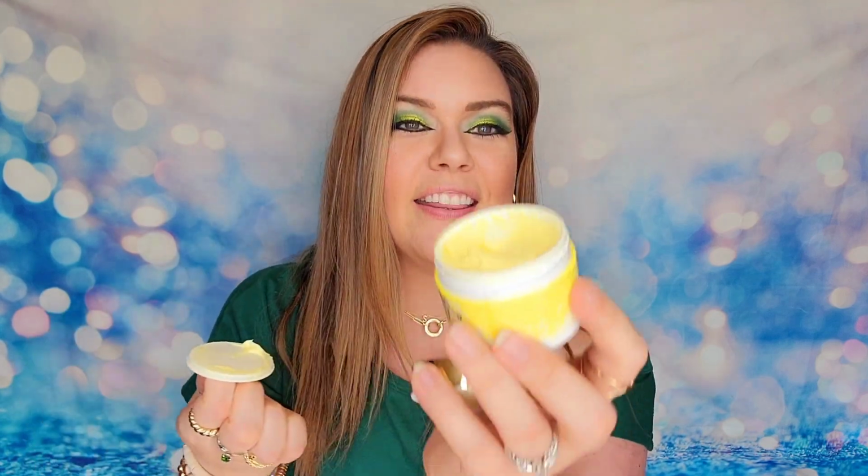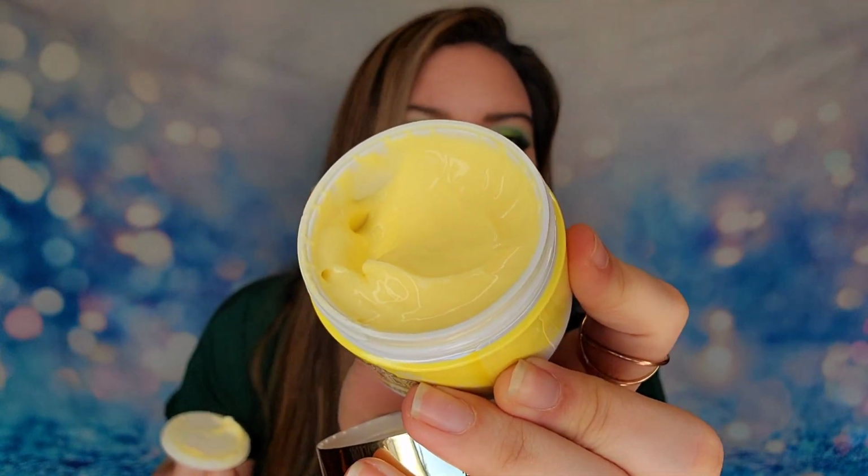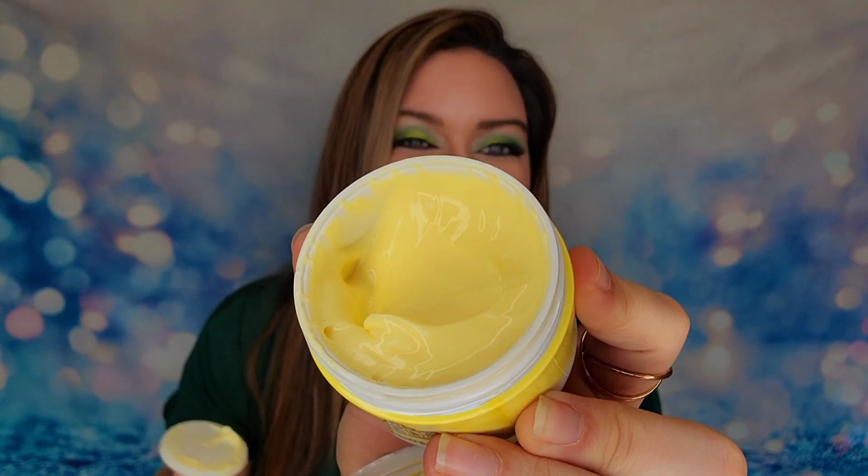All right, so again, really thick jelly formula here. Look at this. And it is jelly-like because it jiggles a little bit, but you get a lot of product in here. Oh man, this is exactly pineapple, but it's also a little bit sweeter. It's like a sugared pineapple is how I would describe it. But when you're biting into fresh pineapple and the juice is running down and you're smelling it while you're eating and it's just amazing, that's what this smells like.